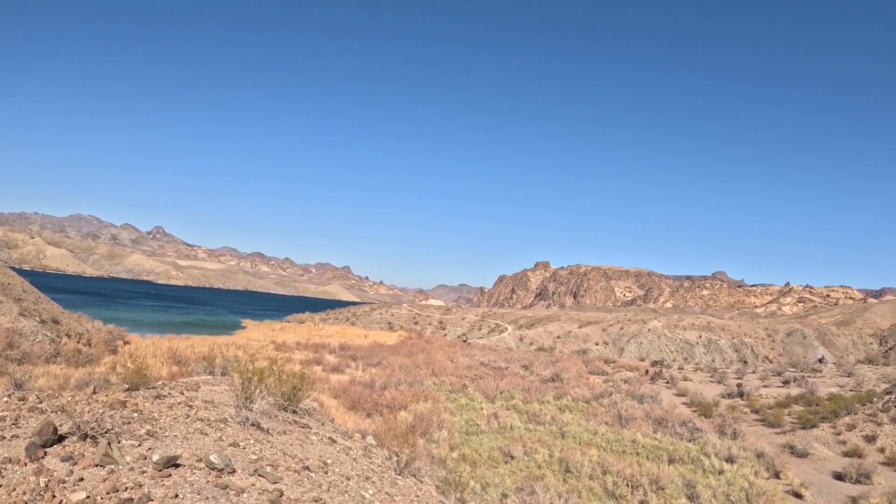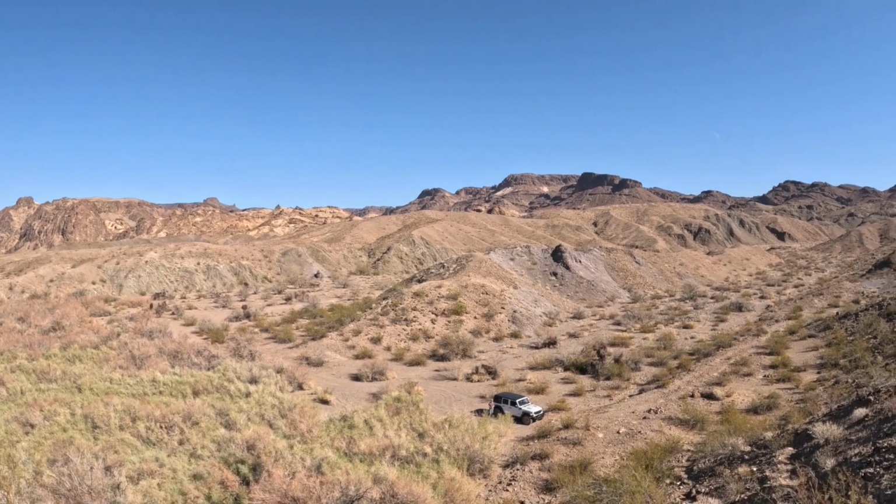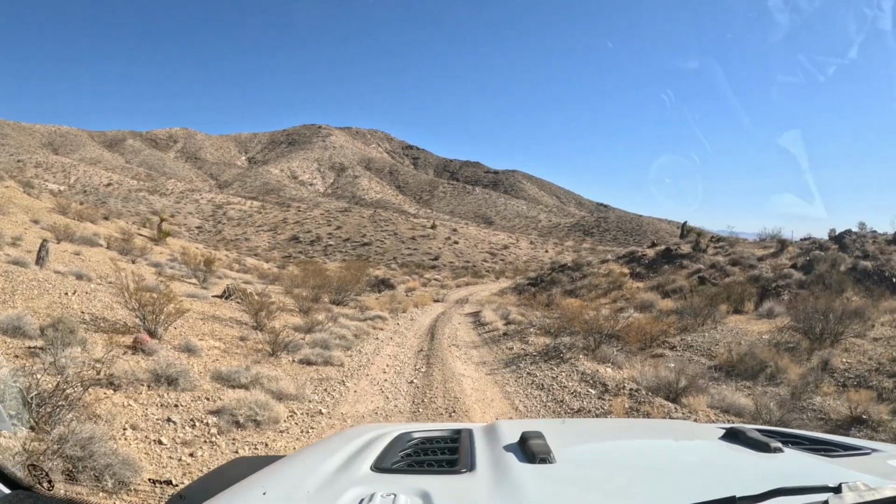Once at the end of the road, there's about 100 yards of thick brush and reeds before getting to the water, so not much chance of swimming. We turned around and headed back.